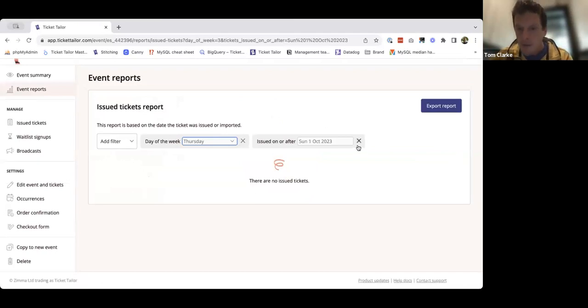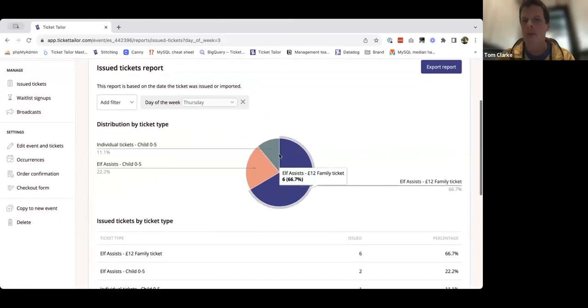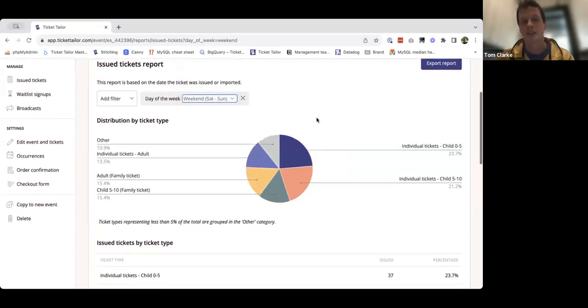We don't do many ticket sales on a Thursday here, right? But I can see what moves on a Thursday, compare that with my weekend sales and see how those are. Right, we're seeing a lot more of the family tickets shifting here.